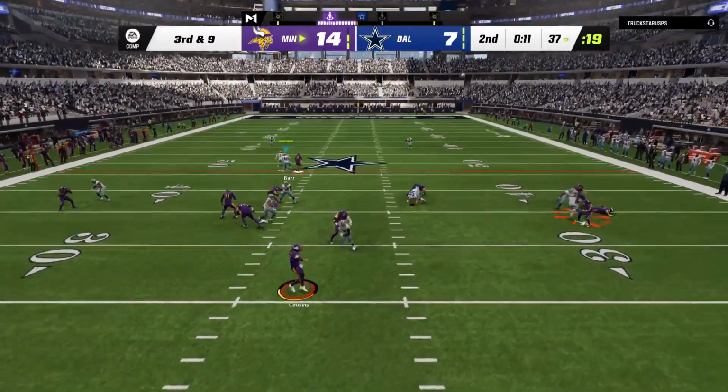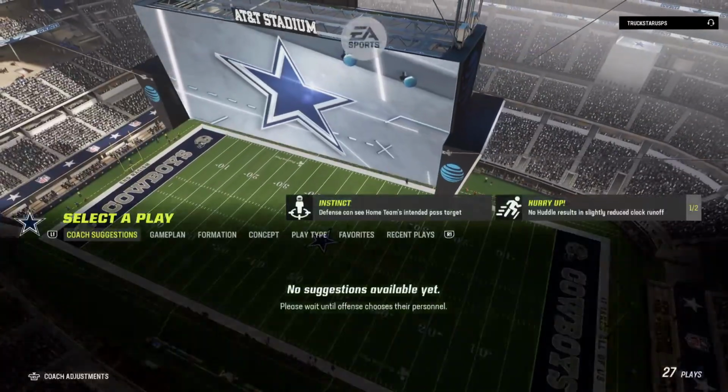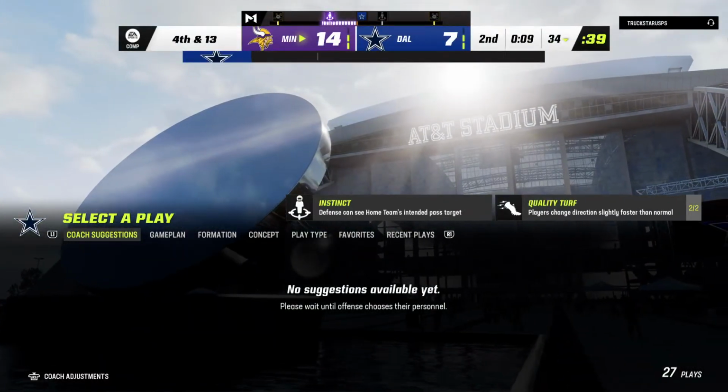Throwing is Cousins. And complete, right side to Cook. And they're going to take a timeout defensively. So with 4th down coming up, they go ahead and burn it and say we'll see what happens.